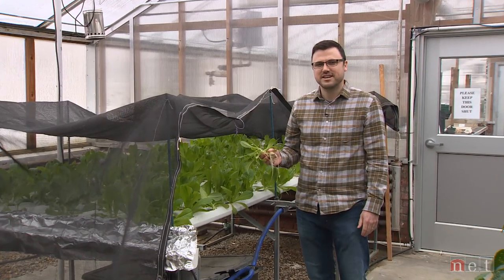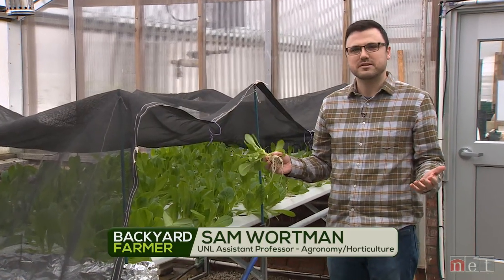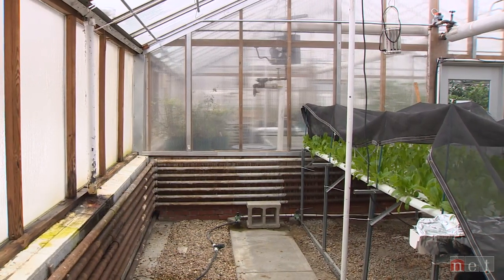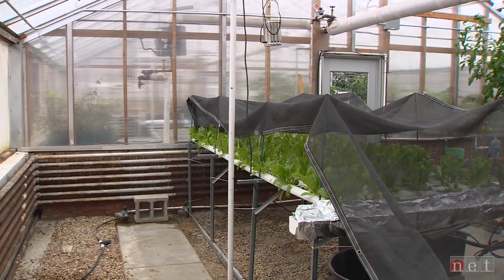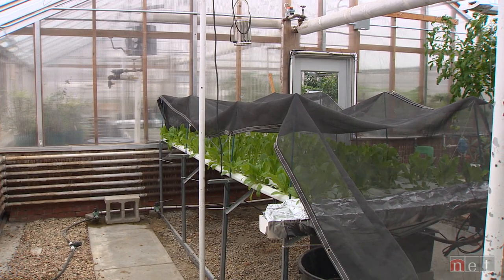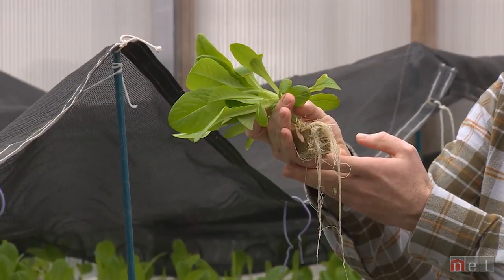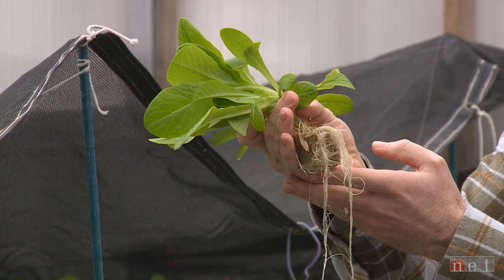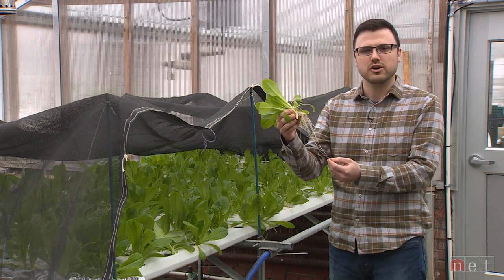So what we have here is a hydroponic lettuce production system. There are many different types of hydroponic growing systems. This is what we call a gutter system or a nutrient film technique, NFT system. And this is great for growing leafy greens like lettuce, like you see here. This is kind of a loose leaf green lettuce that does really well in this shallow channel type of system. You can see that we've got roots that are freely suspended in a water and nutrient solution.